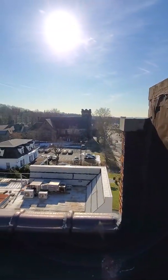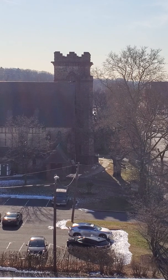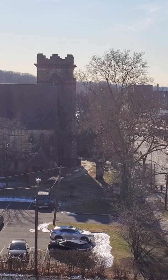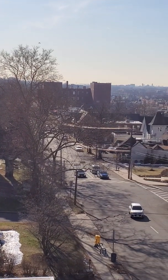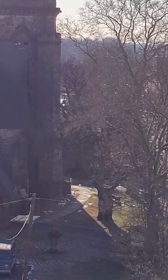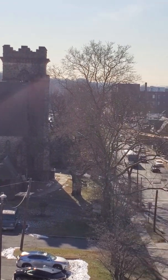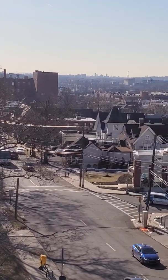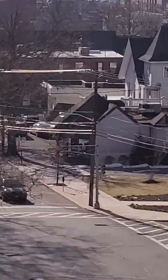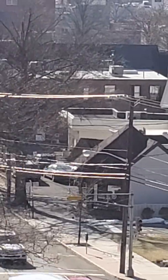Over here, that's St. Paul Episcopal Church. It's been here for over 100 years. Got a beautiful Tiffany stained glass. Up the street, I would say about a block away, there's a Citibank on the left side, there's a Bank of America on the right side. Can we see Bank of America? I think I can see the drive-through a little bit. That's the drive-through for Bank of America.